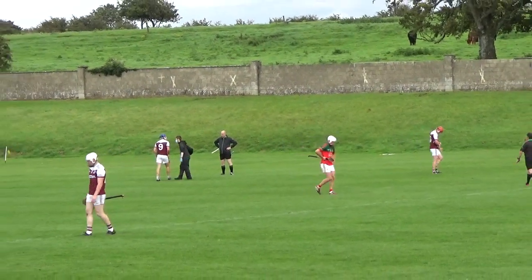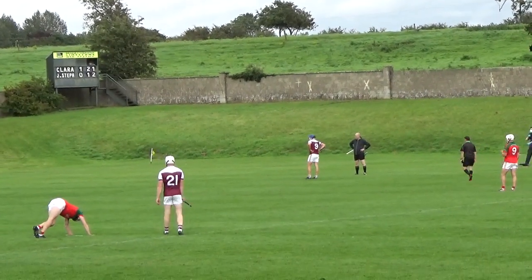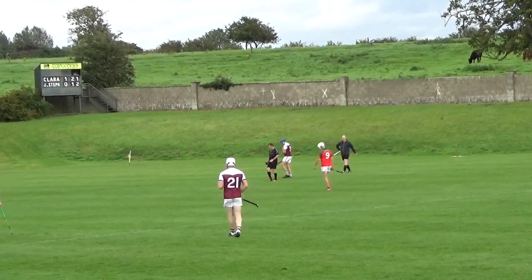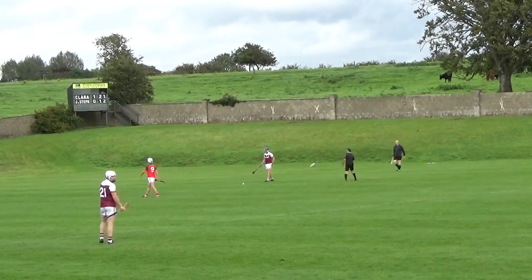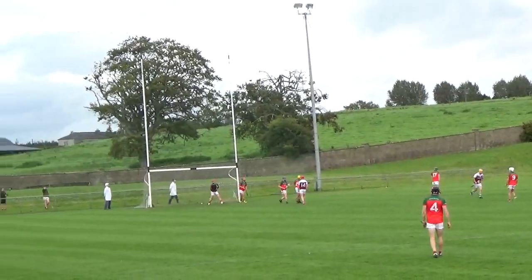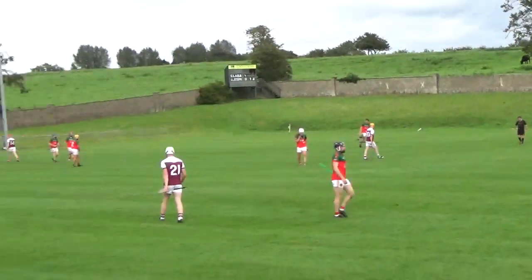Free in for Clara. Jason Byrne will take this. Clara 121, the Village 12 points. Jason Byrne puts that over. It's Clara 122, James Stevens 12 points at full time.